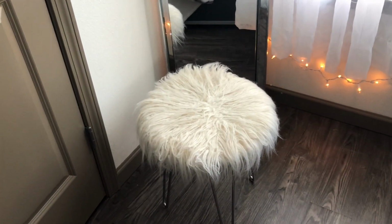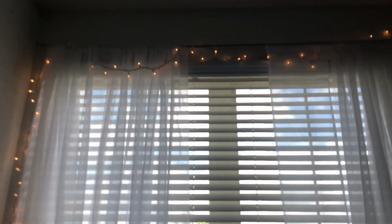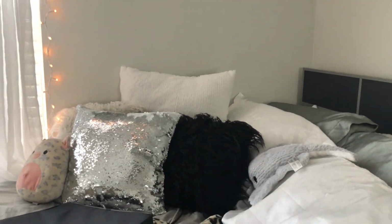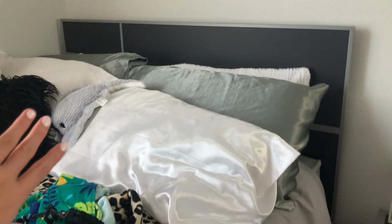And then I have the little white stool in front of it that normally I'm sitting on when I film, but so you guys never see that. And then around my window, I just brought some lights from home, and I have had these curtains forever, I got them from Family Dollar, I think. And then on my bed, I just have everything that I've had on my old bed, but I just have a bunch of clothes on it right now because I'm trying to sort some laundry. But I think this little layout looks really good.